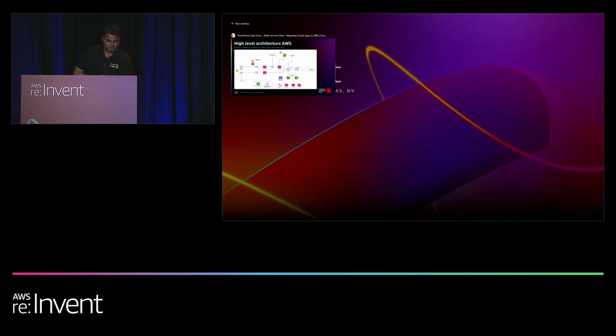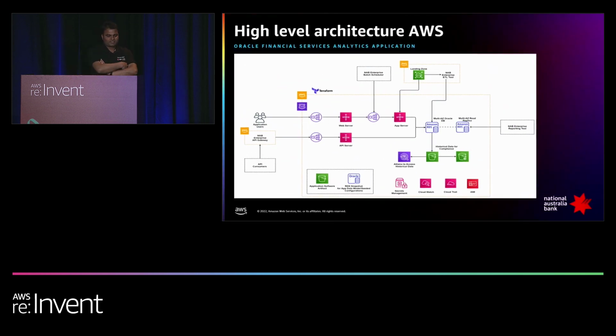So all the secrets are stored in AWS Parameter Store as secure strings, and we encrypt those with the CMKs. Whenever the application and scripts need those passwords, they use the appropriate IAM role to get the passwords.